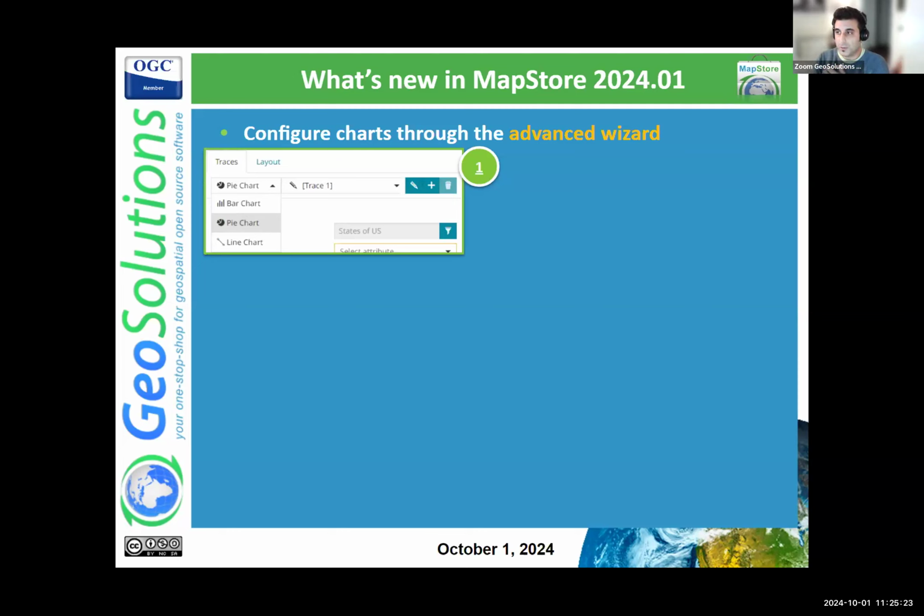So you can select the bar chart, pie chart, or line chart. And of course, through this function, you effectively have the ability to add more traces in the same chart. So this means that you can configure a chart for different layers, or for the same layer in a single chart widget. So just to summarize, all the steps can be followed for the configuration of a chart.